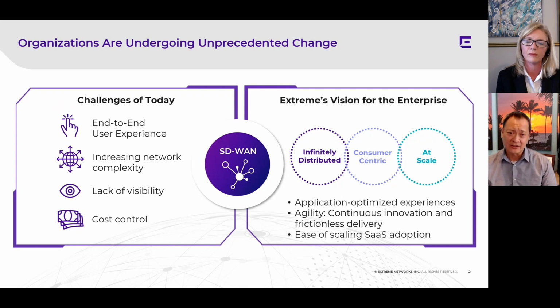What SD-WAN, software-defined wide area networks, introduces is now an ability to optimize the application experience, and we'll get into some of those details. It offers them the ability to leverage cloud technology to drive better scale, better efficiency, and ultimately connect better to software as a service applications or other applications that may reside in public cloud.